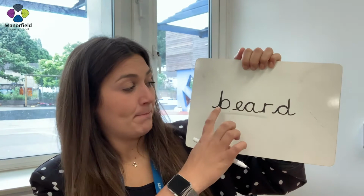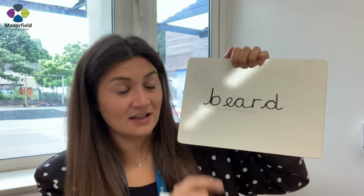Five, four, three, two, one. Beard. B. Ear. E-A-R is the ear sound, and a D to finish the word beard. Brilliant, give yourselves a whoosh. Your next word is chair.